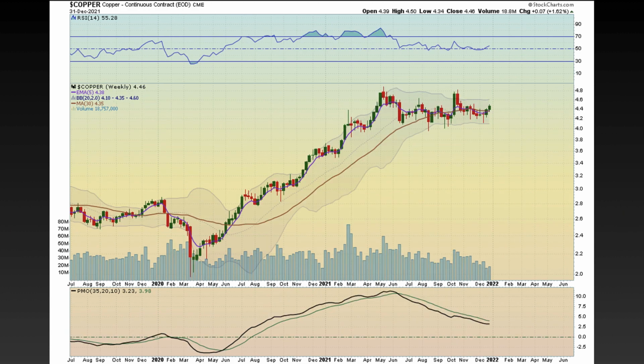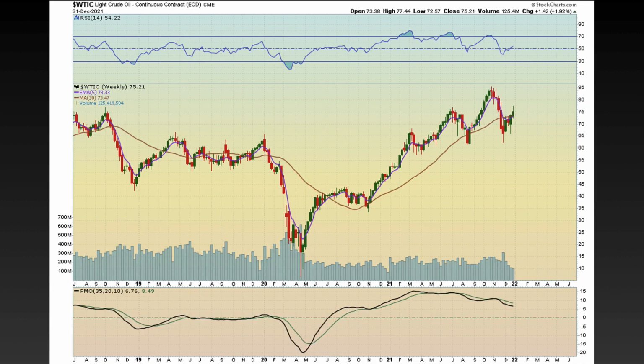If we take a look at copper, it's also looking pretty bullish at this particular point in time. We saw this volatility come down, and now it's tightening up a little bit here. So as long as we stay above 4.0, that'd be pretty solid as it continues to track sideways in this base. If we start getting above 4.8, that can set us up to head higher there.